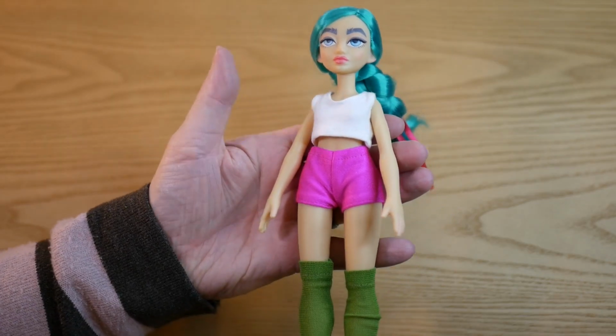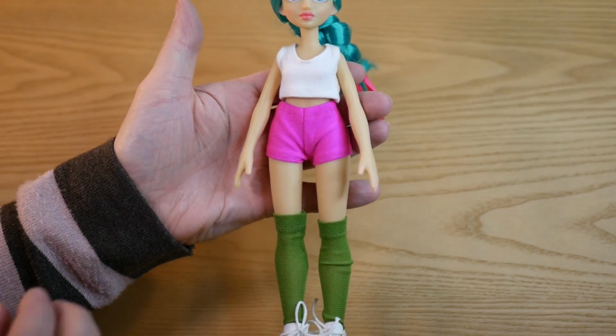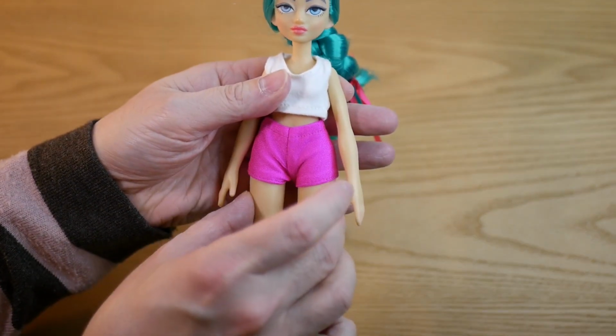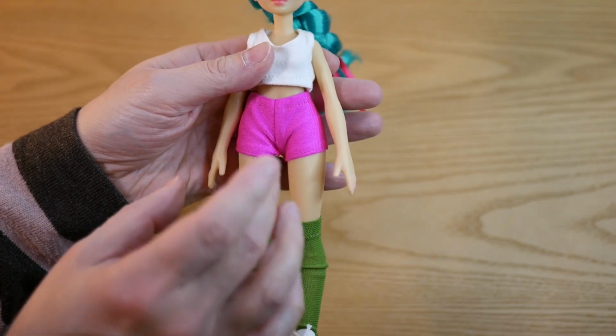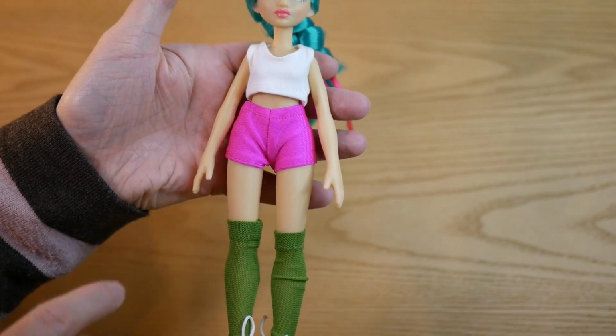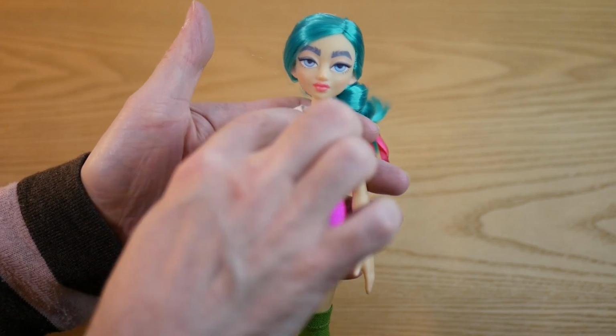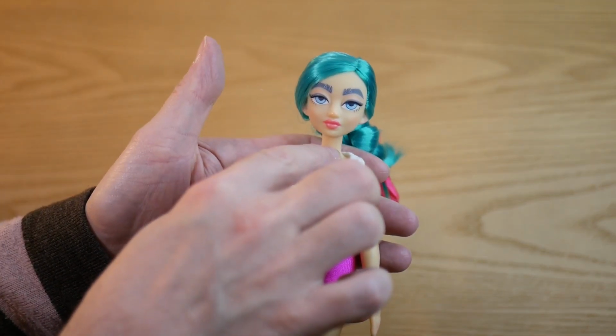So you can see from this what kind of shape her body is. She does have wider hips, thicker thighs. Her legs are a lot bigger than her body. So she has a lot of leg, and her torso is a lot smaller there.